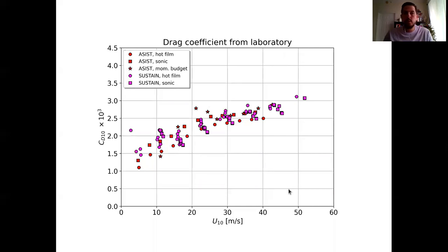And finally, we get to our new drag coefficient measurements. Here we're showing just the lab data, but in red are our old SUSTAIN data, or quote unquote old, the ones that I showed just earlier, from 3 different methods: hot film and sonic anemometer eddy covariance, and stars are the momentum budget, and the magenta markers are new measurements.